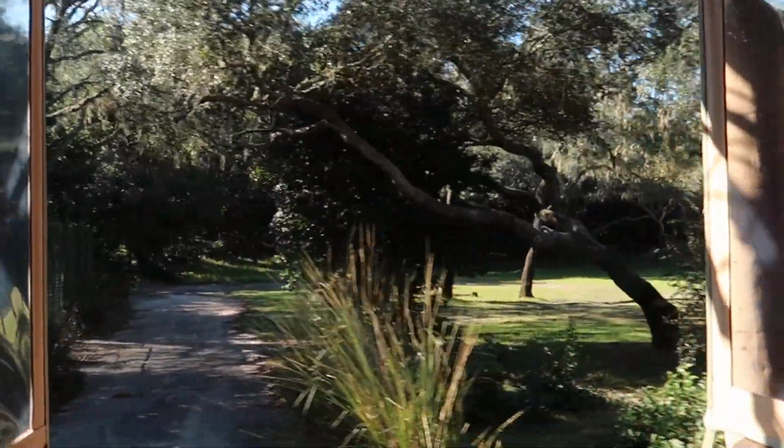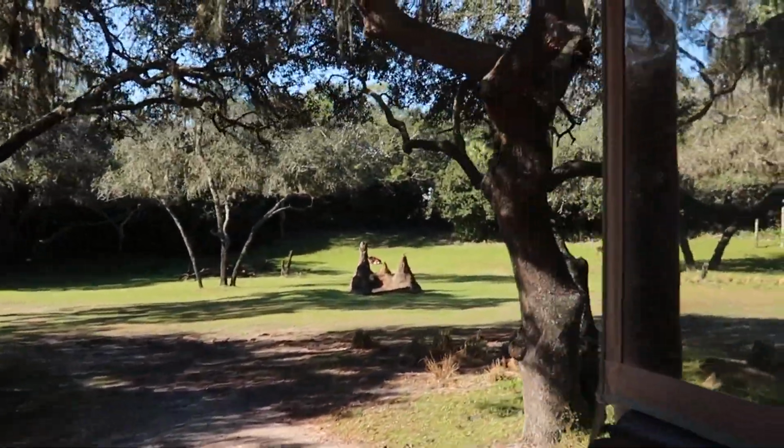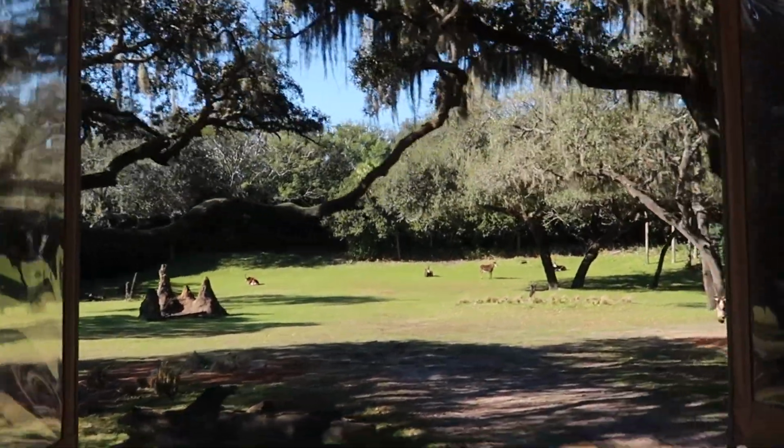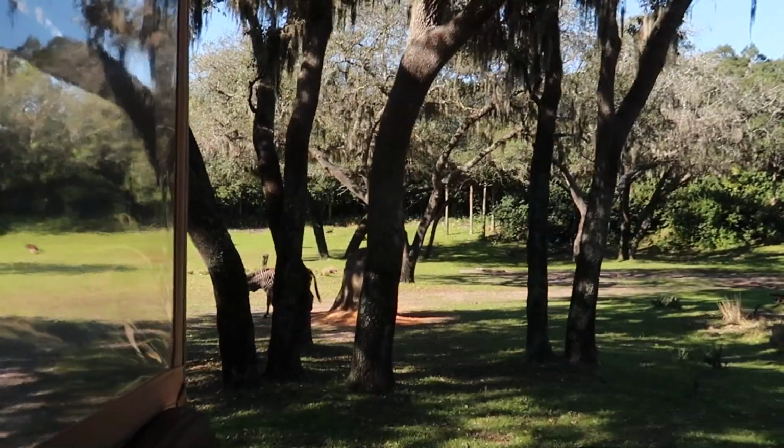You can see back there to the left now these very dark brown curved horned animals. Those are known as sable antelope, official emblem of the Harambe Reserve. Males tend to be a little bit darker than the females, especially after maturity. Sometimes they're in a jet black color.